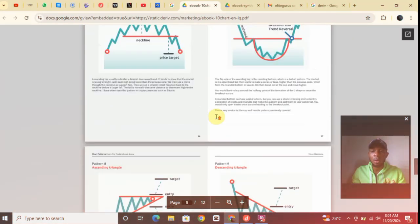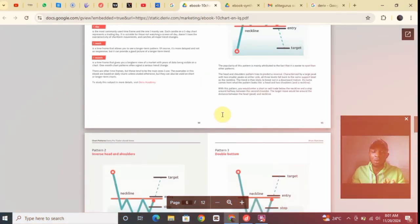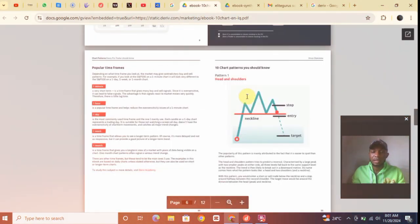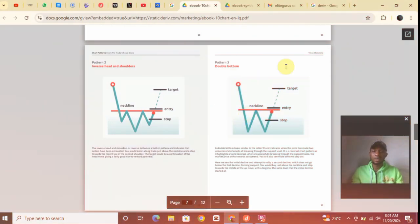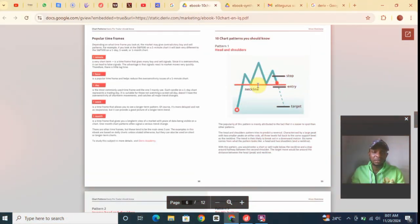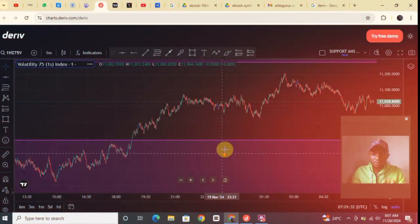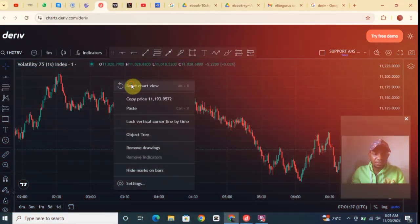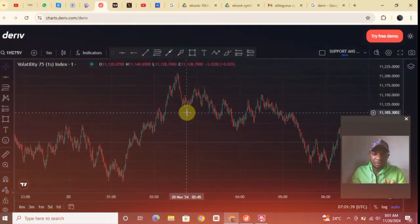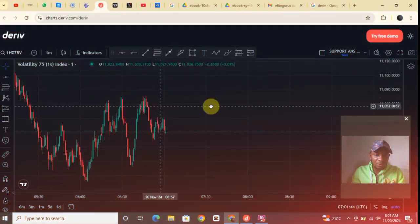And the most common ones, guys, the ones I always use, are the head and shoulder pattern and the double bottom. These ones occur regularly and frequently, most especially the head and shoulder pattern. Let me quickly show you how the head and shoulder pattern looks on this chart. You can literally use the head and shoulder pattern without any, of course, you can add confirmation.